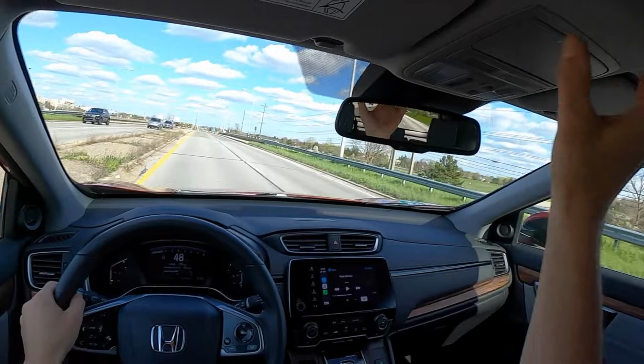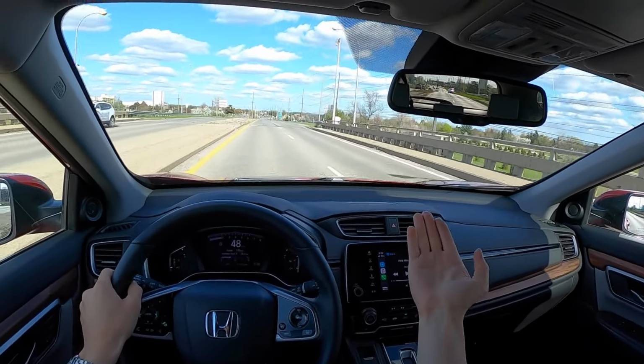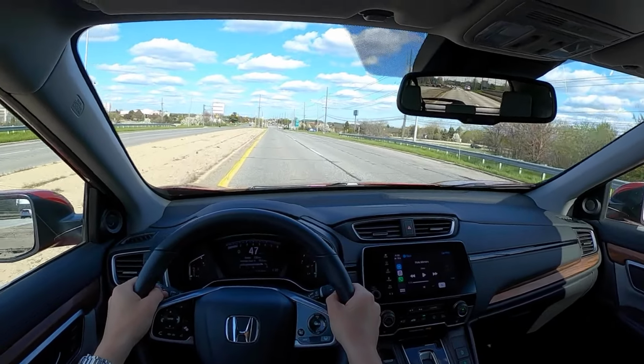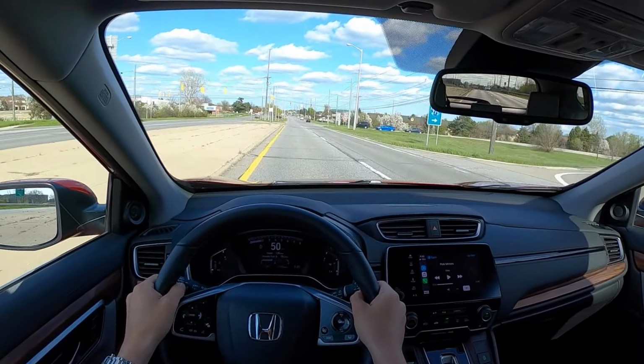Some angles the sunroof does blind your screens here, but if they were angled up a little bit higher that wouldn't be as much of an issue, but for the most part that's not a problem.